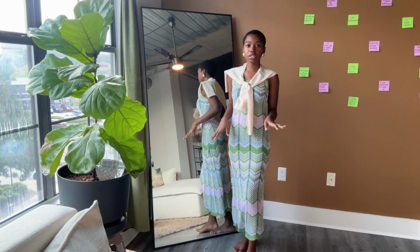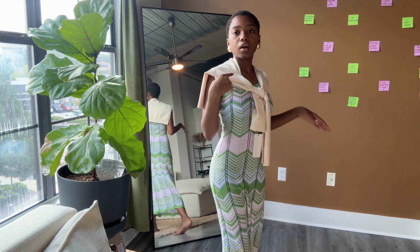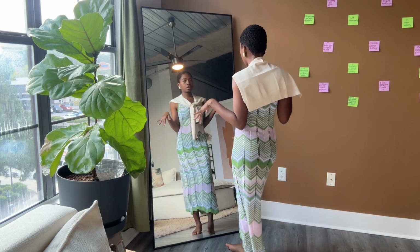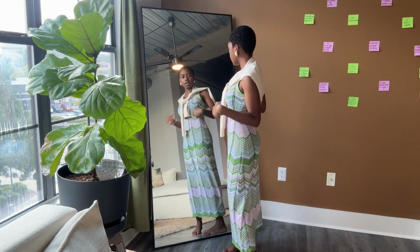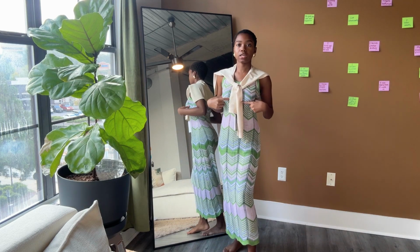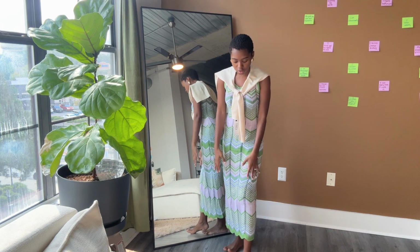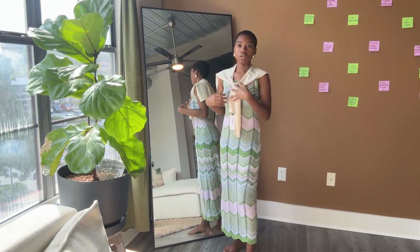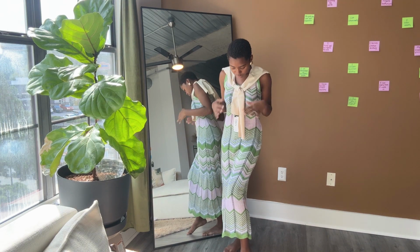Now, I will say with this, because it is see-through, you may want to find either all black, like put on a black tank top and black shorts underneath, or black leggings, or maybe a skin tone undergarment of some sort. But this one is really cute.